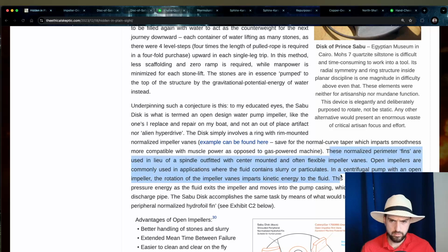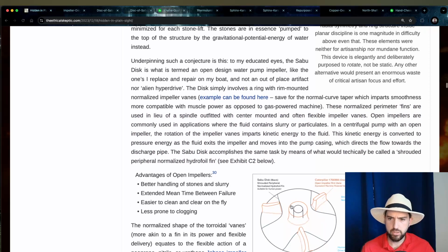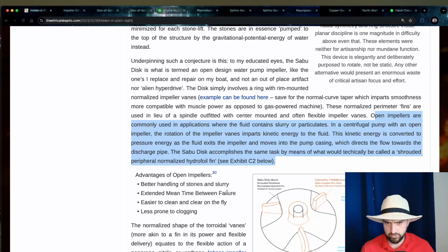Save for the normal curve taper, which imparts smoothness more compatible with muscle power as opposed to a gas-powered machine. These normalized perimeter fins are used in lieu of a spindle outfitted with center-mounted and often flexible impeller vanes. Open impellers are commonly used in applications where the fluid contains slurry or particulates. In a centrifugal pump with an open impeller, the rotation of the impeller vanes imparts kinetic energy to the fluid. This kinetic energy is converted to pressure energy as the fluid exits the impeller and moves into the pump casing, which directs the flow towards the discharge pipe.